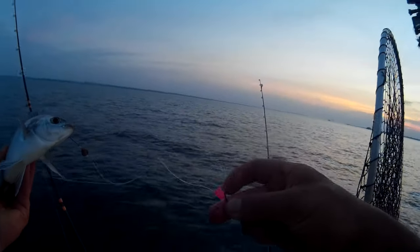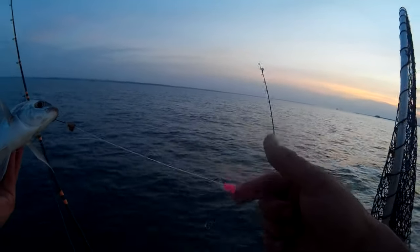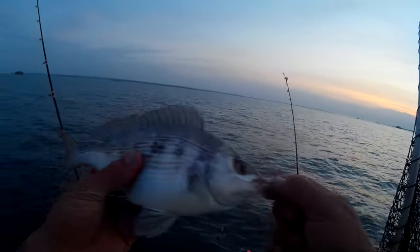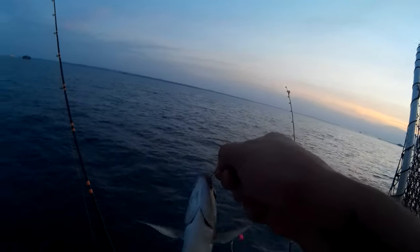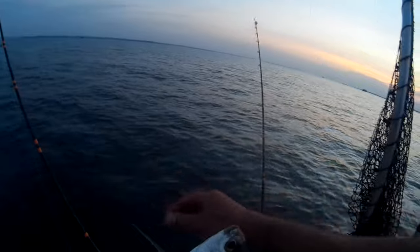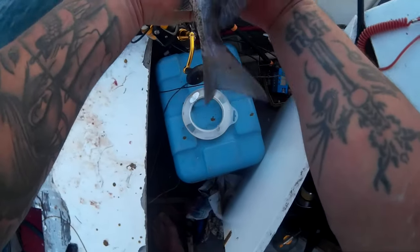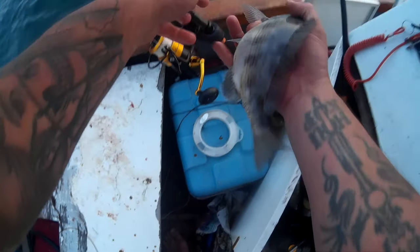And on the pink attractor again, that slid up the line. But that's the one that keeps being hammered. So pop him back. Chill out. Relax.